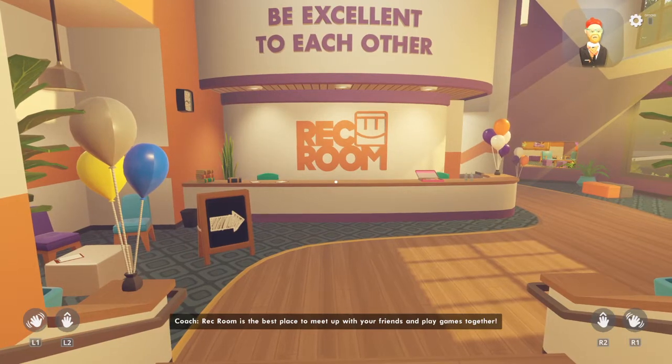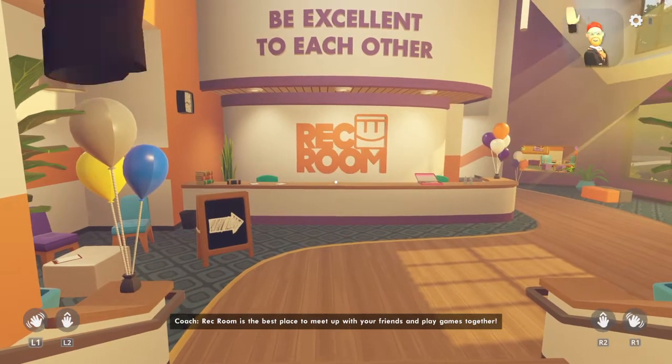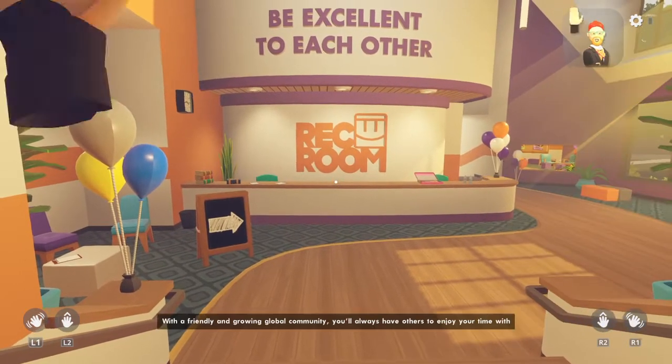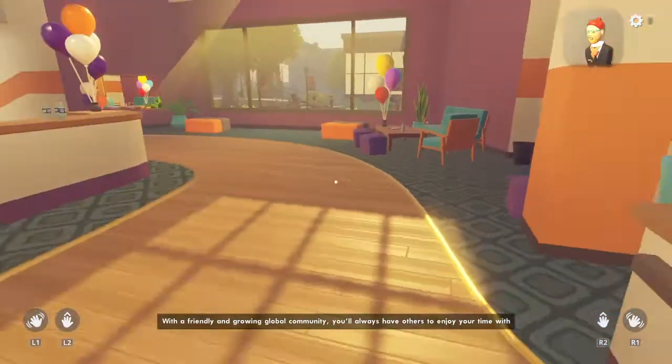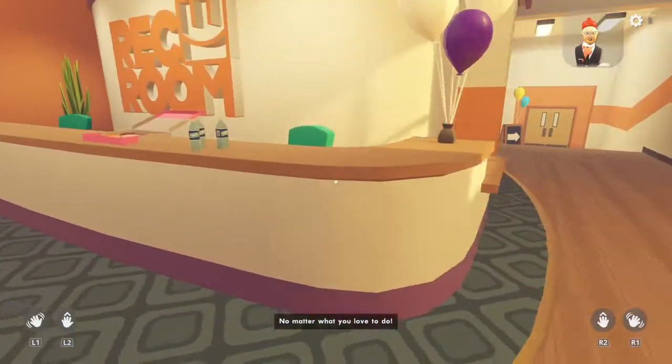Rec Room is the best place to meet up with your friends and play games together. With a friendly and growing global community, you'll always have others to enjoy your time with, no matter what you love to do.